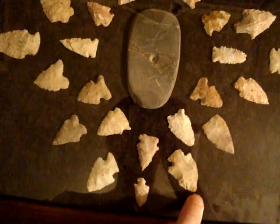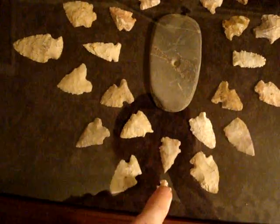Another flake point, the back of them, this one's totally flat. A tiny point, maybe a salvage tip, but it does have a tail on it. This is actually, I can zoom in there more, a quartz point. That's the only quartz point I found, and it blew me away when I found it.